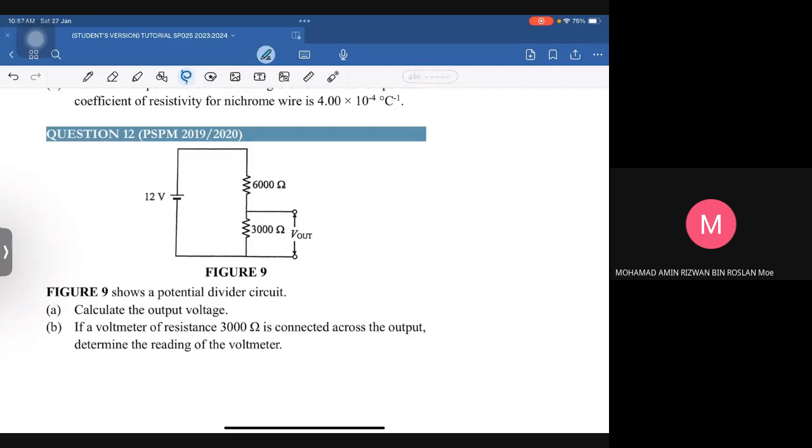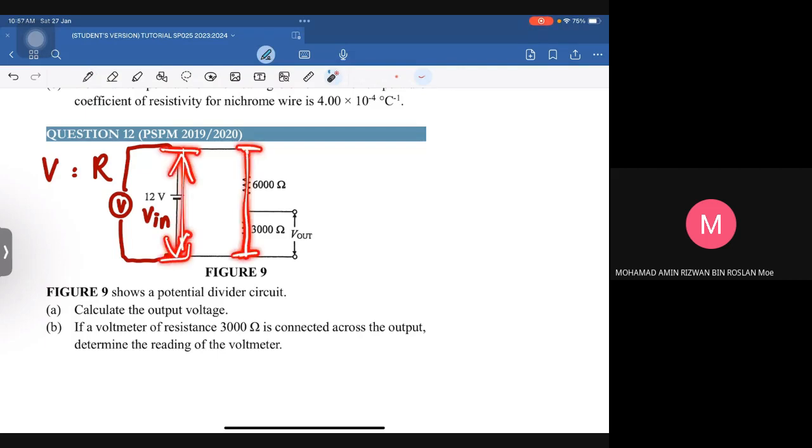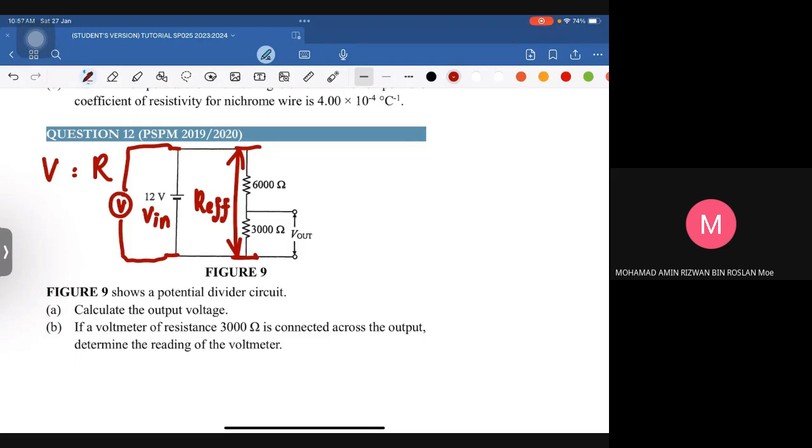So sekarang kita tengok question 12. Question 12 is potential divider. Ingat tak, potential divider is the ratio between voltage and resistance. Okay. So sekarang ni, we have to determine the output voltage. So ini adalah your V yang supply. Okay. So ini kita panggil V in. V in ni dia akan equal dengan this resistor here. Okay. So resistor di sini is your effective resistance. Okay. So this is your effective resistance. This is connected in series guys. Dia bukan between them tu bukan consider as parallel.